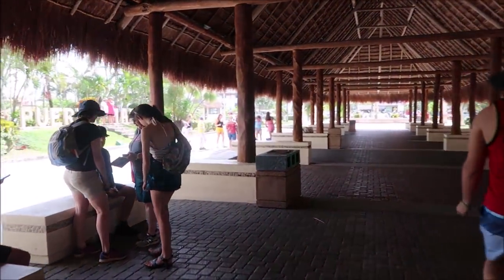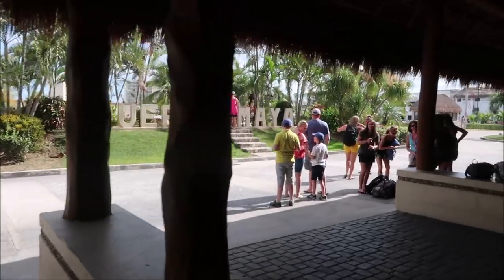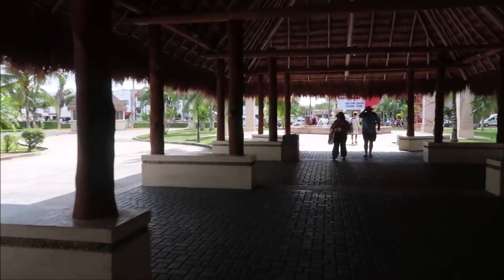Mom, remember that one time when we got a Jeep and it broke down? Yes, I do remember that. That was fun. We don't need another picture. We already have multiple pictures of that. I like this little canopy.